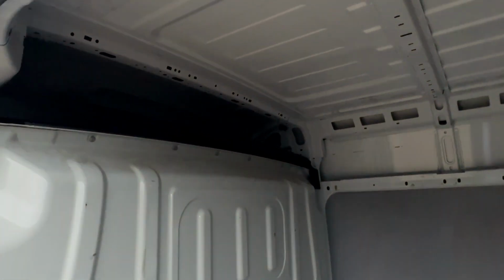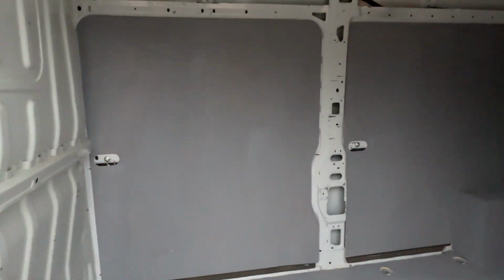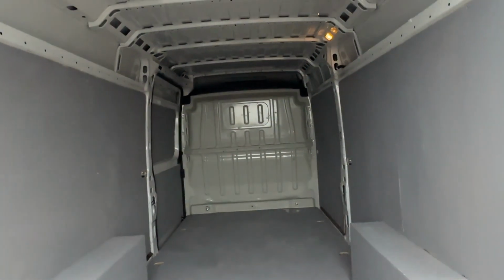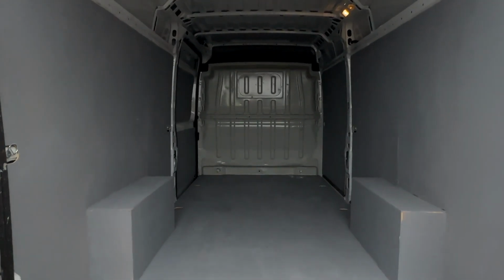There is some space above the cab for storage as well, and also cargo rings adorned throughout the vehicle as well. I will just show you the space from the back as well. And as you can see, we do have an undented and unscratched bulkhead, suggesting that the previous owner did only use this van for light loads as well.